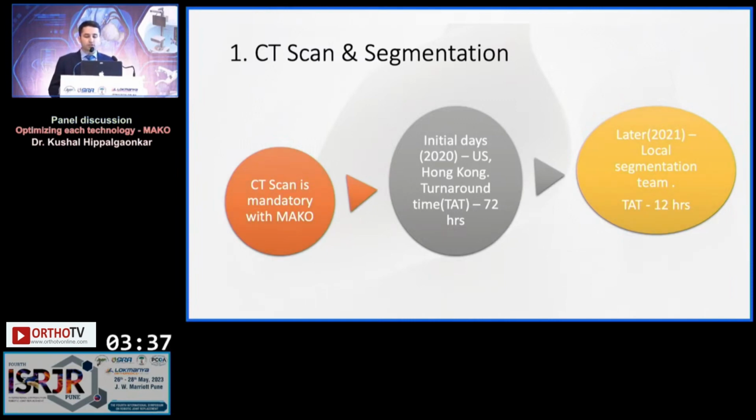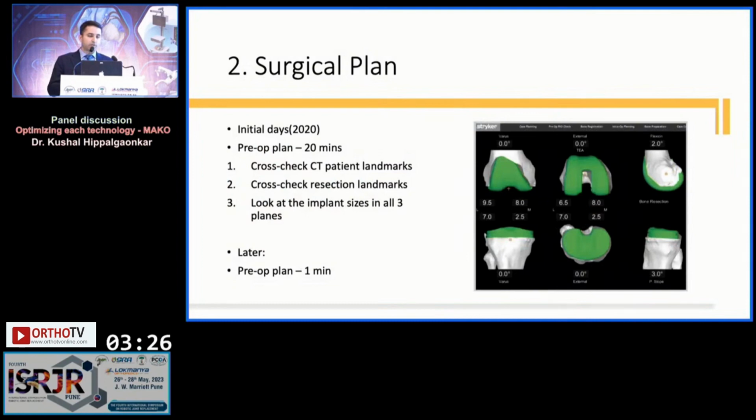So by pushing the team at Stryker, a local segmentation team had to be introduced, and then the turnaround time became 12 hours. So even if the patient comes to the OP today, the next day the patient can be operated.